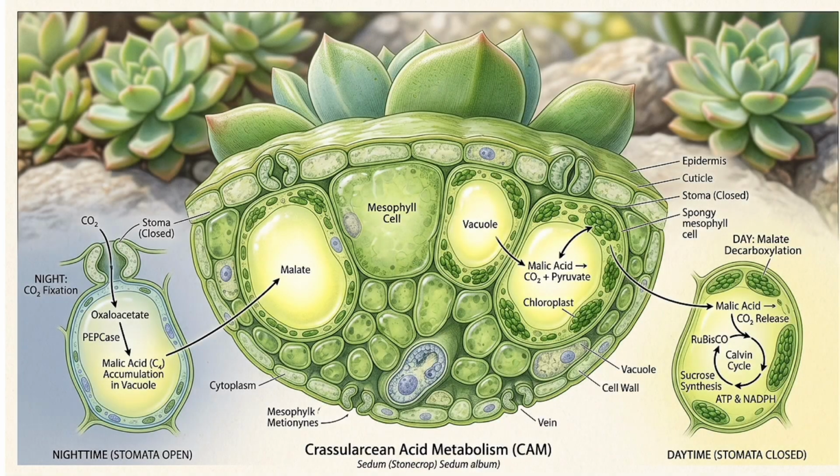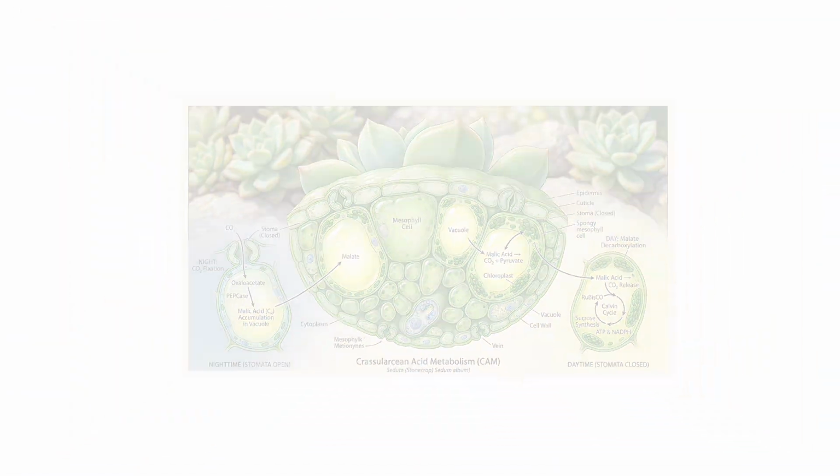Sedum stores water in every cell of its leaves using a specialized photosynthesis pathway called crassulacean acid metabolism, or CAM, which keeps the leaf pores closed during the heat of the day to prevent moisture loss, and only opens them at night to absorb carbon dioxide, the opposite of how most plants breathe.